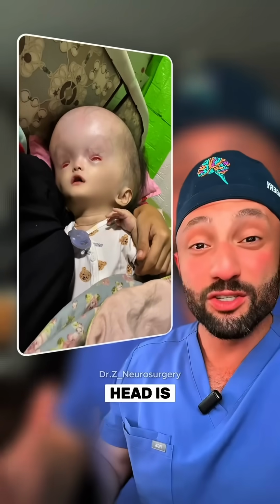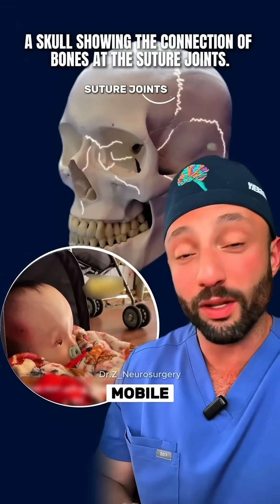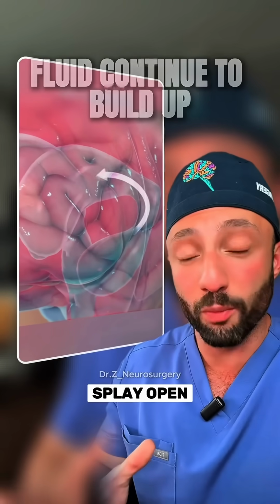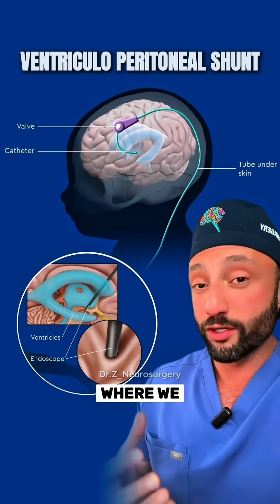But the reason why the head is so large is because children don't have fused sutures. Sutures are joints within the skull that are temporarily mobile as children to accommodate for the growth of the brain. But if the fluid will continue to build up, then these sutures will splay open, resulting in this enlarged head appearance.